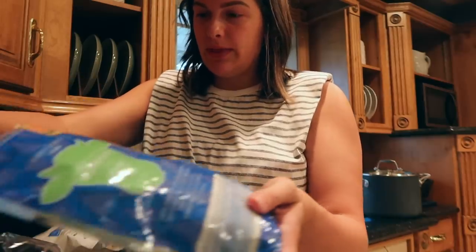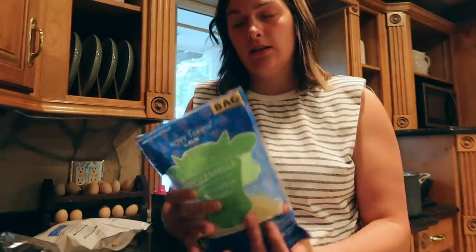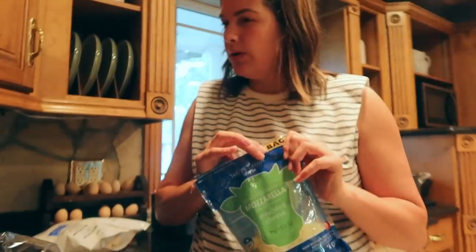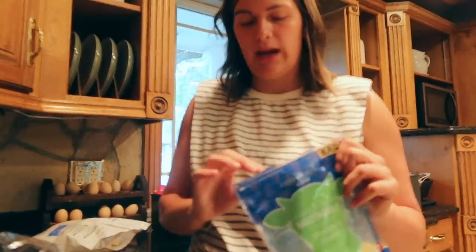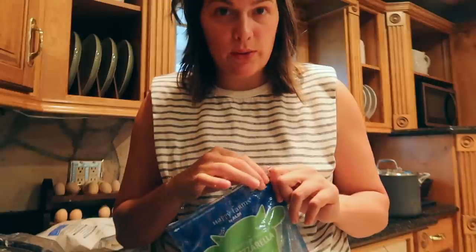Honestly, I'm a little worried about the bottom layer of the ravioli, but surely it won't get too bad. But that's it. Hopefully it goes okay.